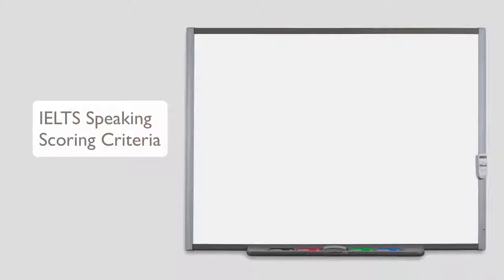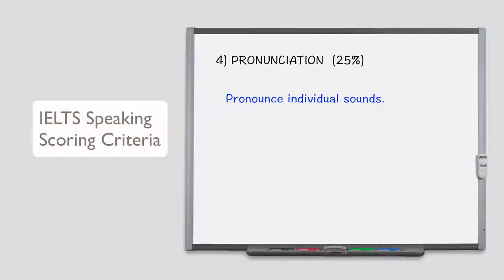So the final criteria is pronunciation. This is also 25% of your speaking score. So to get a high band, you need good pronunciation. But good pronunciation doesn't mean that you have to change your accent. Good pronunciation means you can pronounce individual sounds correctly, stress the right syllables in a word, and have good intonation.